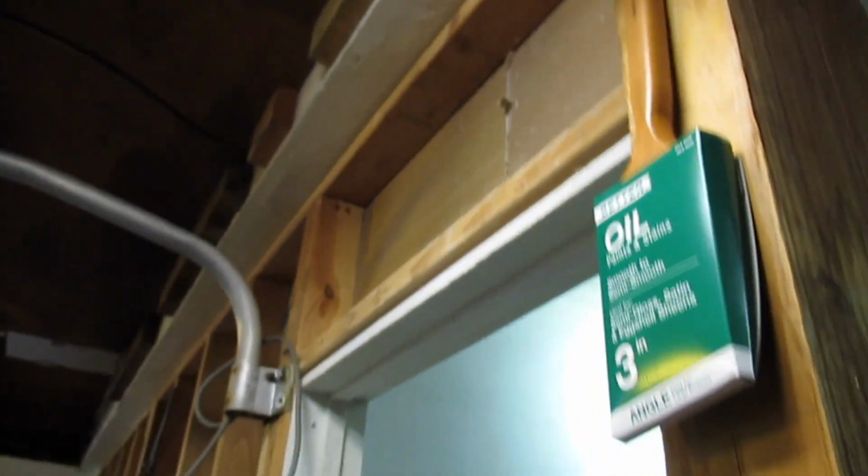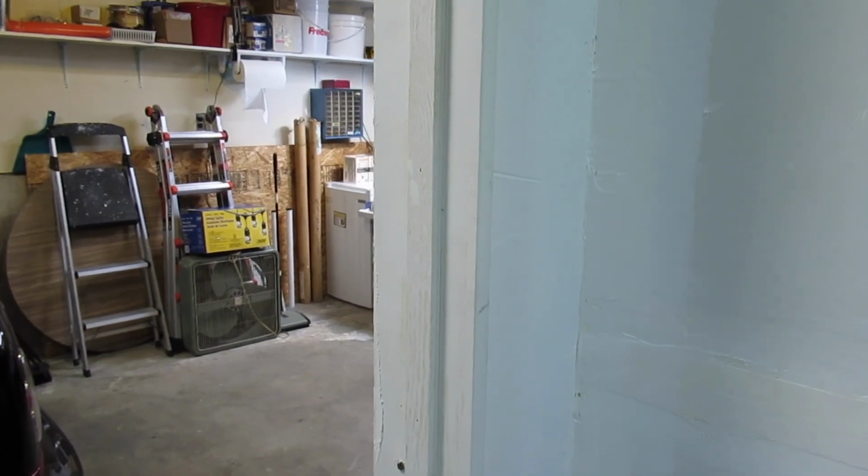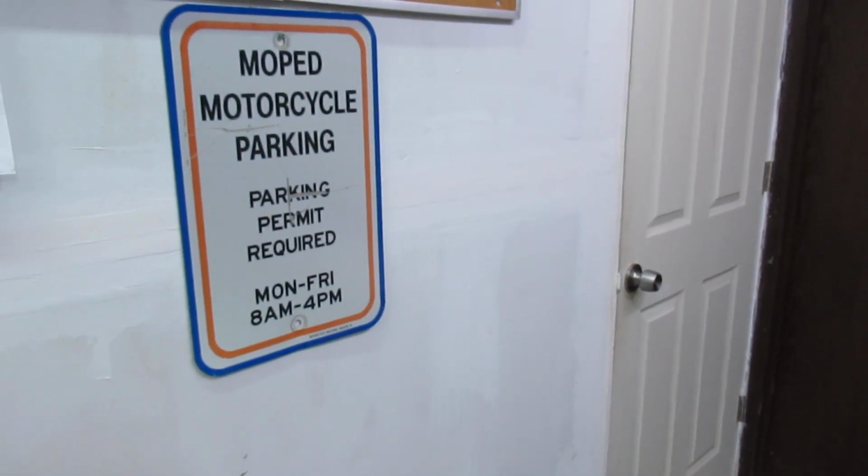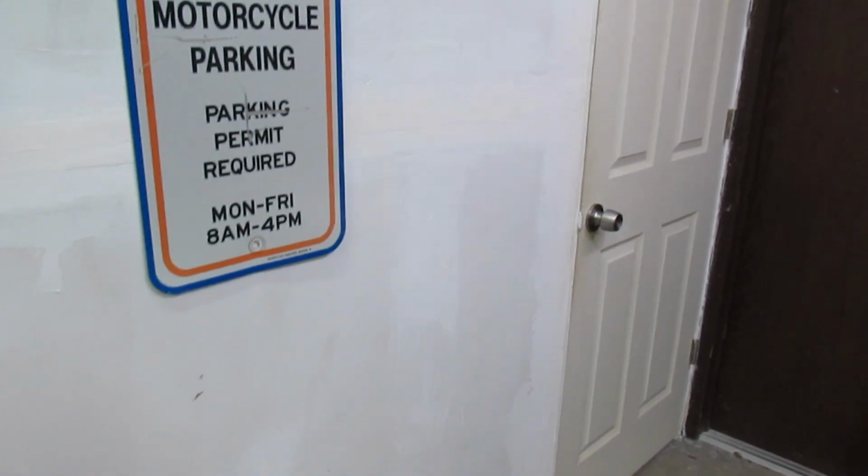Obviously this doorway is here. Really, if I got rid of it, it wouldn't gain much. You'd get about 6 more inches. It's just not worth it. But we'll see what happens if I do decide to take this down, and I'm slowly leaning towards that a little bit more.